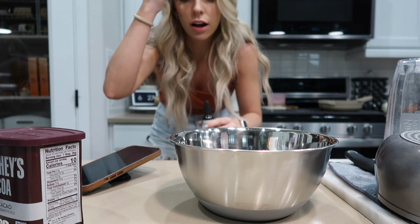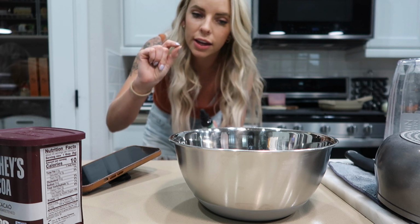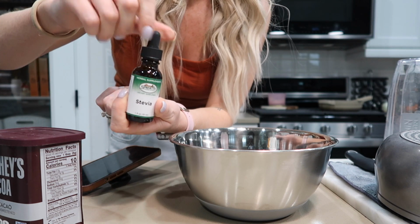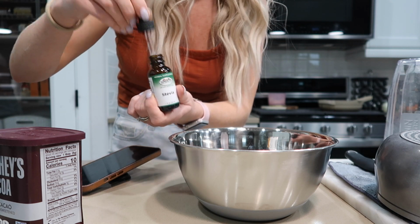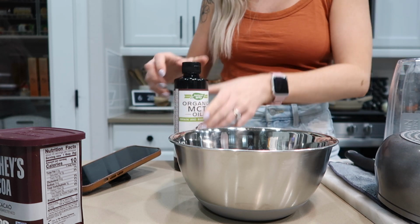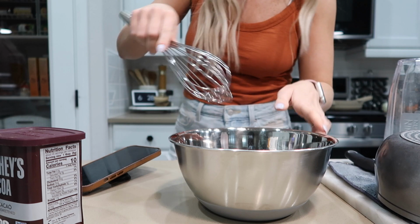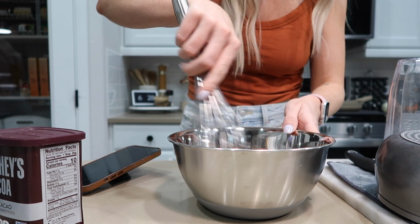So you could add honey. If you weren't keto, you could do honey to sweeten it up a little bit, or a little bit of agave nectar or syrup would be good. I am going to use a couple drops of stevia because this is a keto-friendly option. So I'm gonna do 1, 2, 3, 4 drops. And then you don't have to do this. I've actually never done this before, but I don't think it's gonna hurt. I'm gonna add a little bit of MCT oil, probably like a tablespoon. I really don't even think you'll notice that the MCT oil is in there, but that's definitely not a necessity.